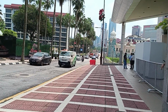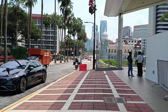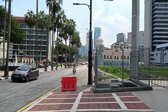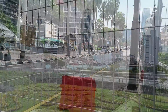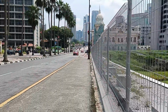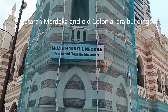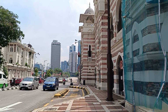This is where we're going. The National Textile Museum is on our right, and at the traffic lights we'll cross over, and Merdeka Square, which used to be called Selangor Padang, is just over the road, and we'll be able to see it with its iconic flagpole in just a minute. There's no shade here, so if you've got a shady hat, it'd be a good idea. This is the National Textile Museum, which is certainly worth a look.